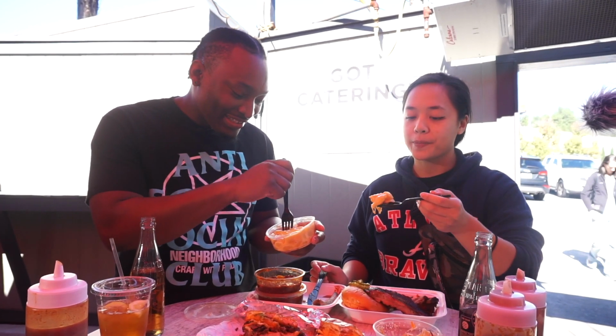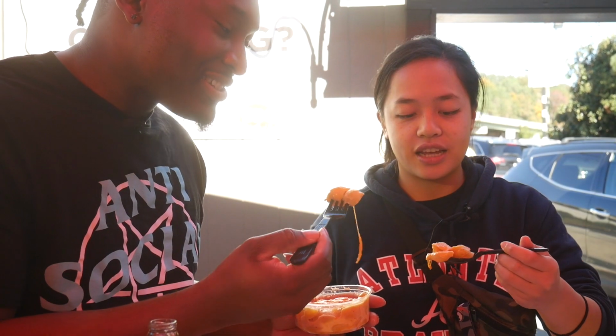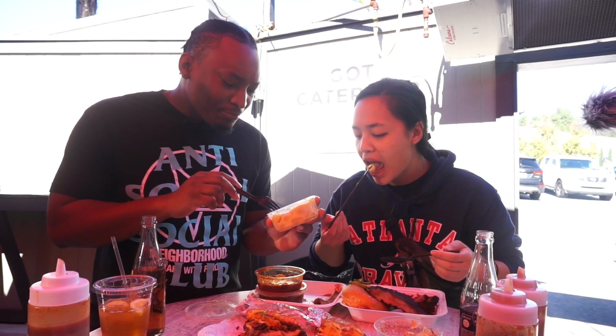And you can't have barbecue without some mac. We all know that. It looks like it's made with pimento cheese and stuff, and it's not the usual elbow mac and cheese we're used to. It's those shells, so you can get every piece of that mac. So cheesy. Yeah, it's way different. It's pretty good. It's not the best mac I had, but it's some good mac.